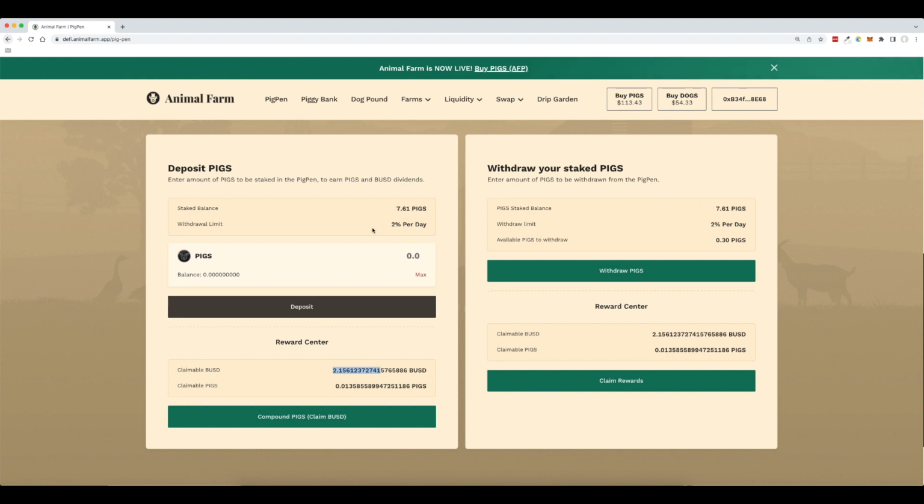Yes, if you did want to put in some pigs and you wanted to take that money out immediately, the most you could do is take out 2% of your total value of pigs every day. These are not earnings. This is allowing you to remove your staked pigs balance every day by 2%. So after 50 days, you could essentially withdraw your entire 7.61 pigs, and then you could do whatever you want with those pigs. You could sell them or whatever, but in my opinion, it's better to just deposit them here, let them sit there, and let them earn you BUSD.